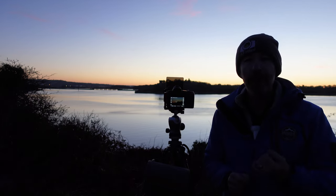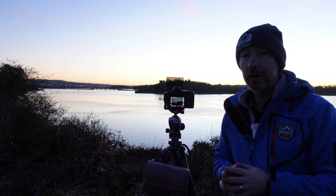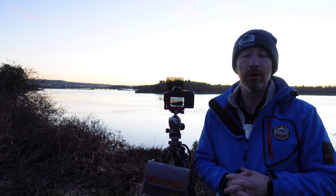So I'm all set up now and the sun is just about to come up. We're about 6 minutes away from sunrise. Already you can see it's getting quite bright in the sky, and the small bit of cloud that we do have there is starting to catch. So I'm getting a nice bit of a pink glow in the sky.